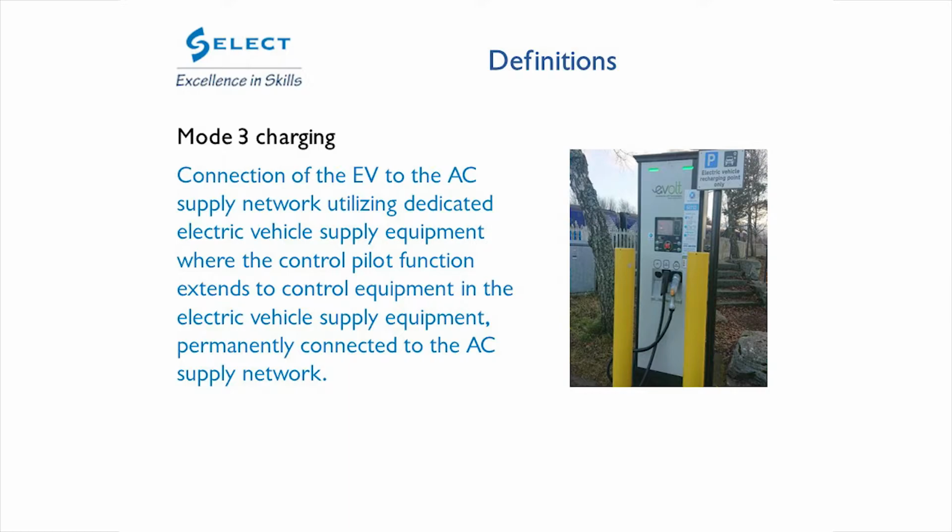The main difference between Mode 3 and Modes 1 and 2 is the use of control data pins, which provides a handshake between the vehicle and the supply. Mode 3 therefore provides a higher level of safety than Modes 1 and 2. Mode 3 also provides the capabilities offered by Smart Grid as the technology develops in the future.